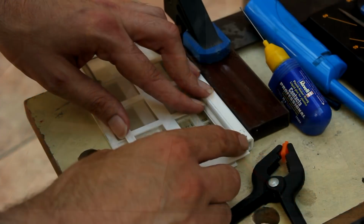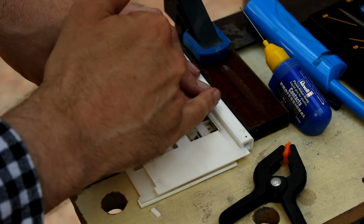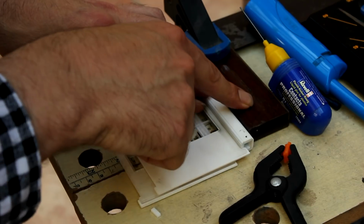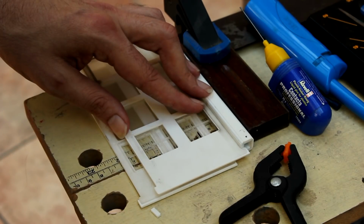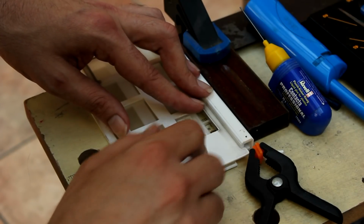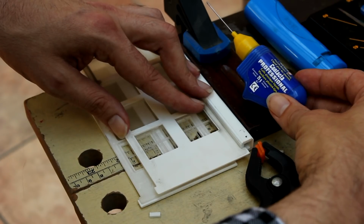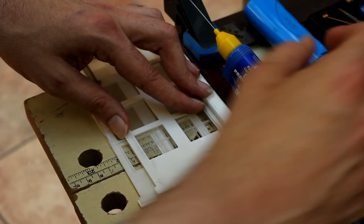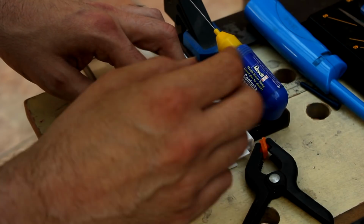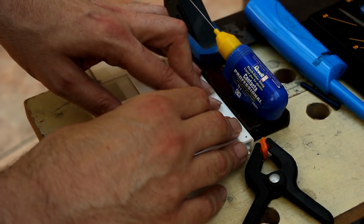So here we are at Panic Central Station. This is quite an important element of the job. I have to get this corner post on square to this, which is why I've rammed the whole thing up against this square edge. I'm also battling the heat, and because of that the plastic is going a little bit soft. To combat that, I'm using this particular glue because it's slightly thicker, so if I were using the thinner stuff it would flash off before it's had a chance to grab. So yeah, this is quite a vital moment.